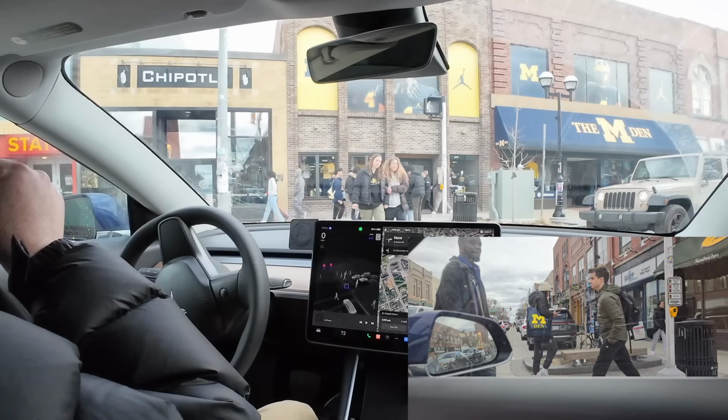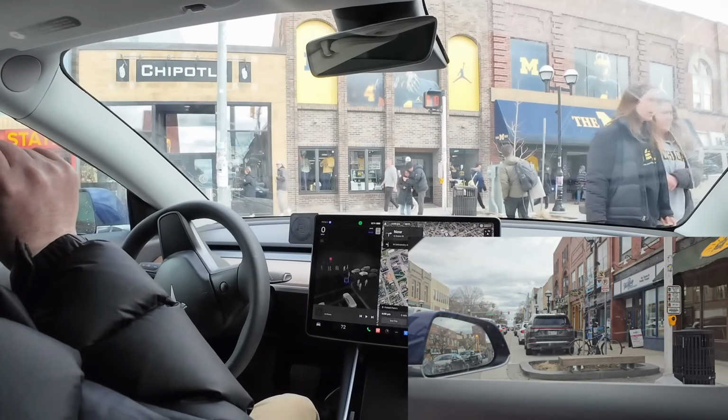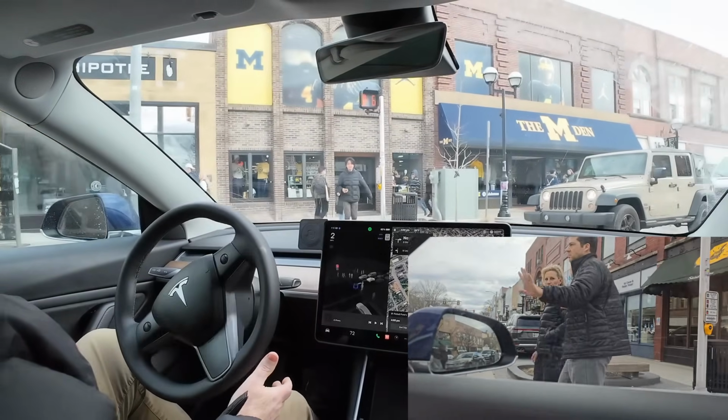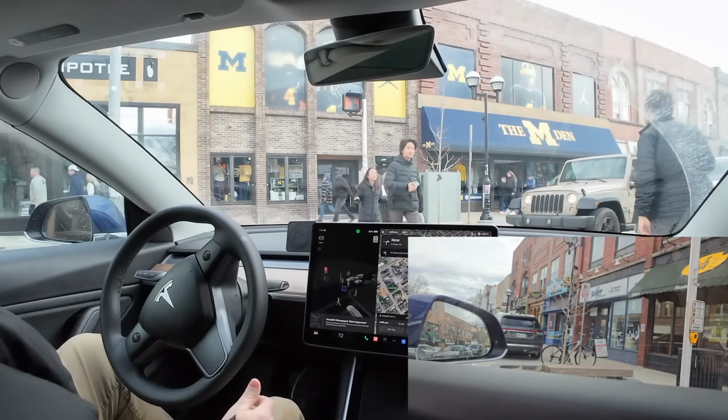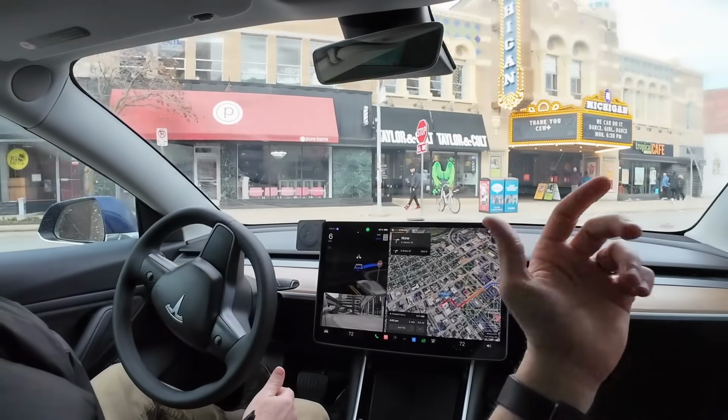So I finally got my first drive in Tesla's FSD beta version 12, and there were some pretty interesting moments. No. They big time have the right of way. Yeah. That person waved, and then the car started to go. That was wild. Does it do that?